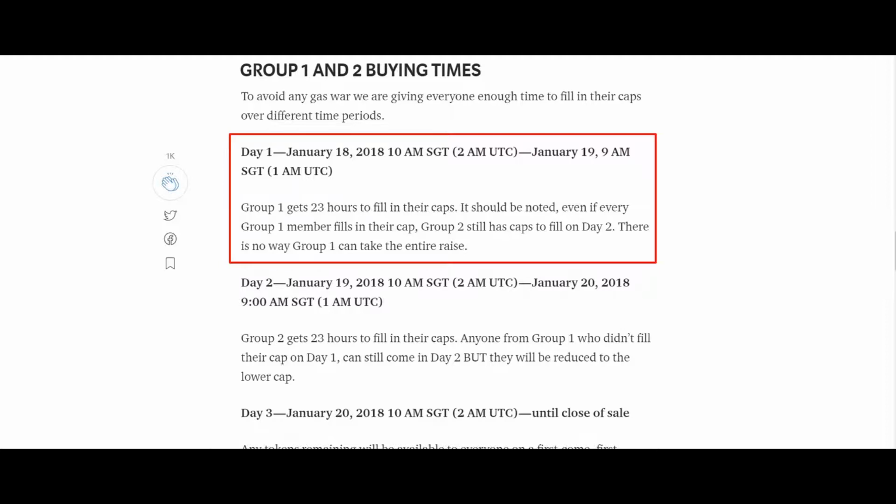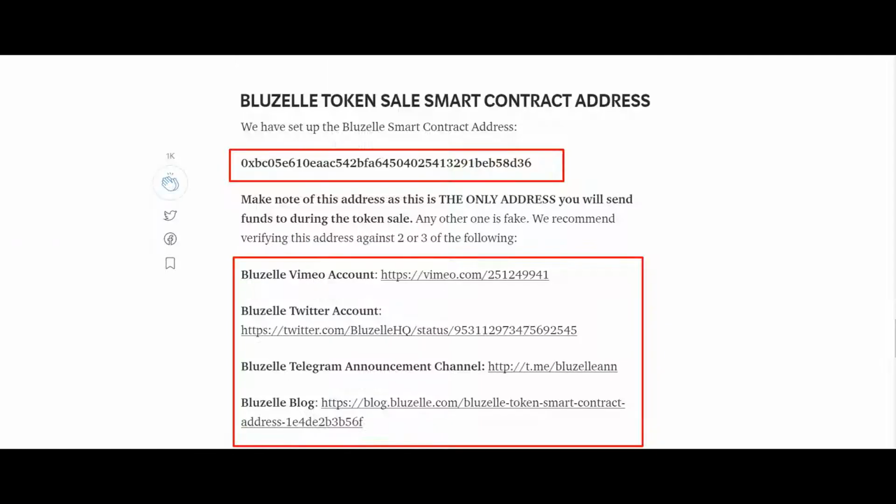We're group 1, we go in on day 1, which is January the 18th. We've got 23 hours to put in the caps, to fill our cap, or basically our allocation. Now, if you've got day 2 allocation in group 2 and you try submitting on day 1, it's not going to work, but we'll detail that shortly. But suffice to say, read the instructions and follow them. Simple as that. Further down the page, it will tell us about the smart contract address and how to verify that in various different places so you don't send it to the wrong account. We'll come back to that in a moment on validating the smart contract address, but there it is in the big red box at the top.